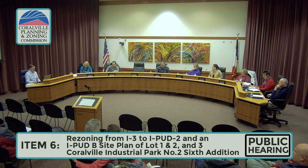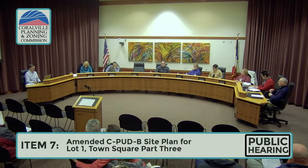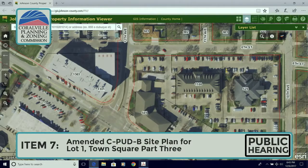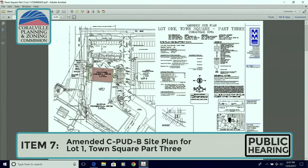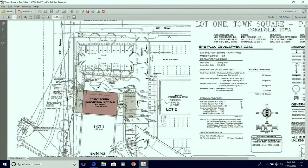Okay, item 7 is a public hearing on a request by IPDC Holdings LLC or Town Square Developers for the approval of amended CPD site plan, Lot 1, Town Square Part 3. Does anyone wish to speak to the commission on this submittal? Okay, we'll close the public hearing. And we'll consider approval of the amended CPD site plan. So moved. Moved by Aaron. Second. Second by Snyder.